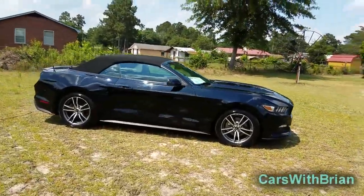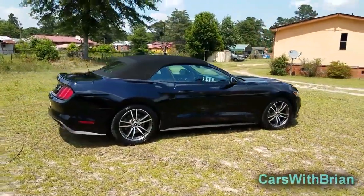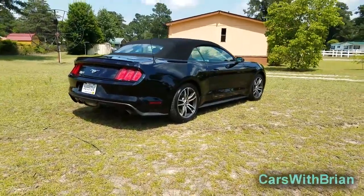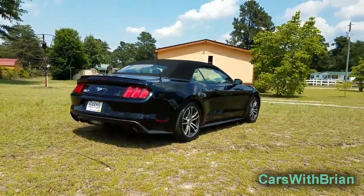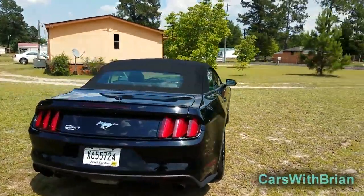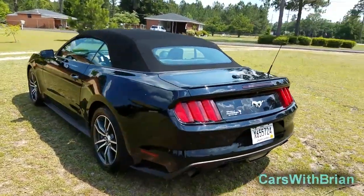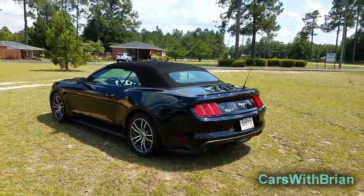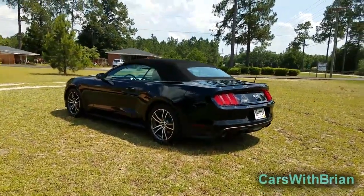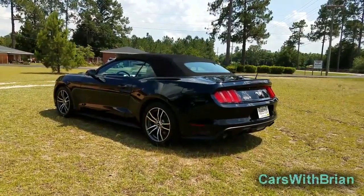And this one here is the convertible, the drop top, a lot of people prefer. I've actually got one myself. Got an '86 GT drop top, which I love. So I automatically love this one here. This car rides like it's brand new, which it still is. In this review, I'm going to give you just an all-over look at this car. Let you hear the exhaust. And maybe you'll like it. Stay tuned.